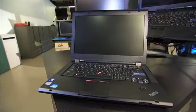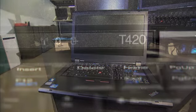Recently, there have been a lot of questions from our consumers and our commercial customers with respect to the greenness of our product. They want to know, is it energy efficient? What materials went into making the product? Is it recyclable, and so forth. Our latest advancement in green design is the ThinkPad T420.